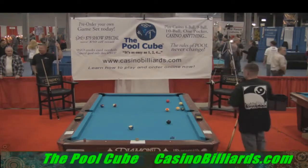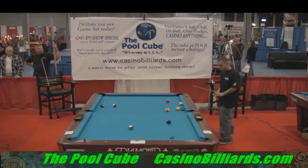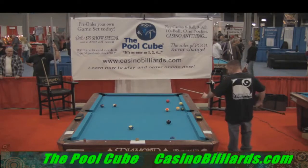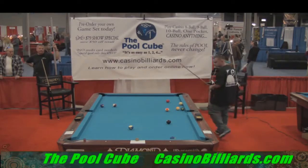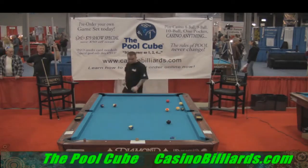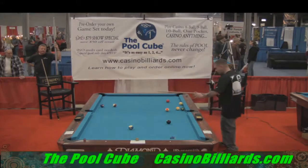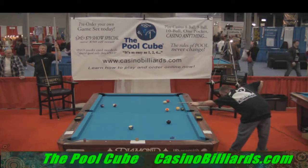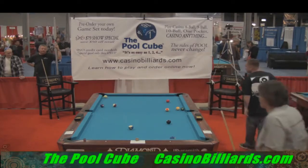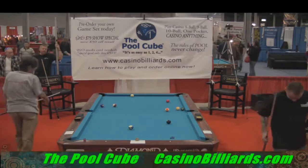The cube sitting on the foot rail there in the white box means the cube is neutral. So either of the players can raise the bet to the next highest number on the pool cube. Current bet is 4, so the next highest number would be 8 on this cube. It's now the beginning of Terry's inning.